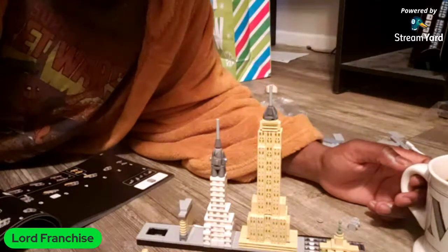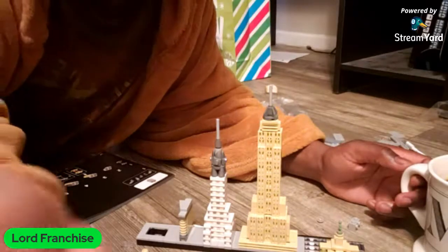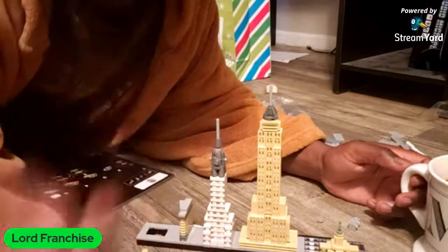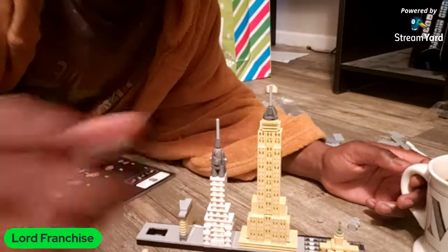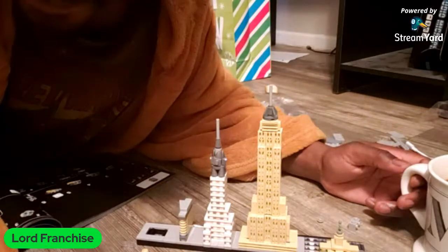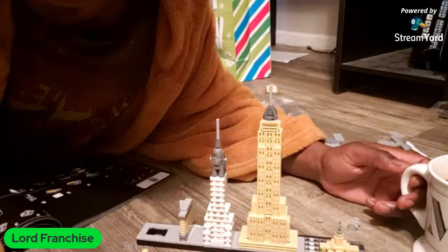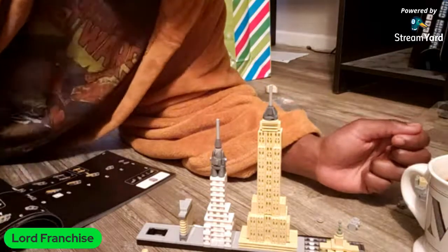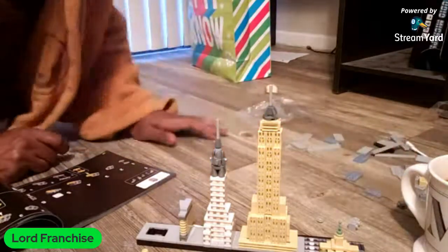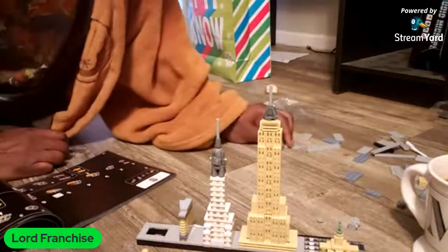Where is my other piece at? Where's the other piece? Trying to look for another piece that looks like this or that. That's what I'm stuck on. Let's see here. I don't know how long I'll be live streaming this thing. Oh, here's the other piece.